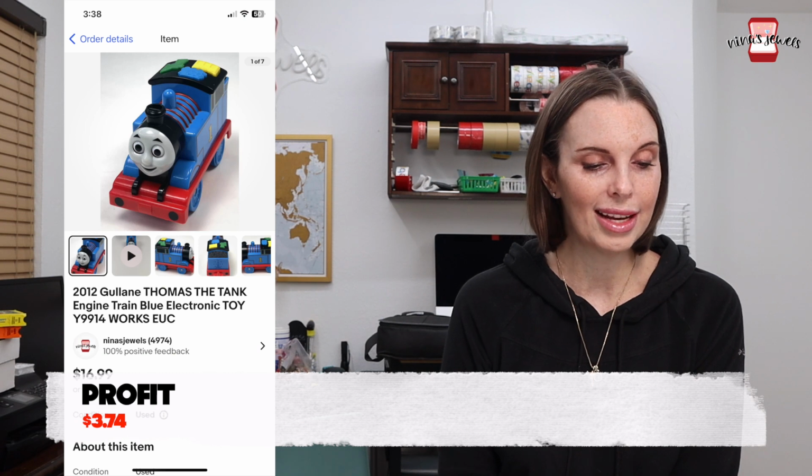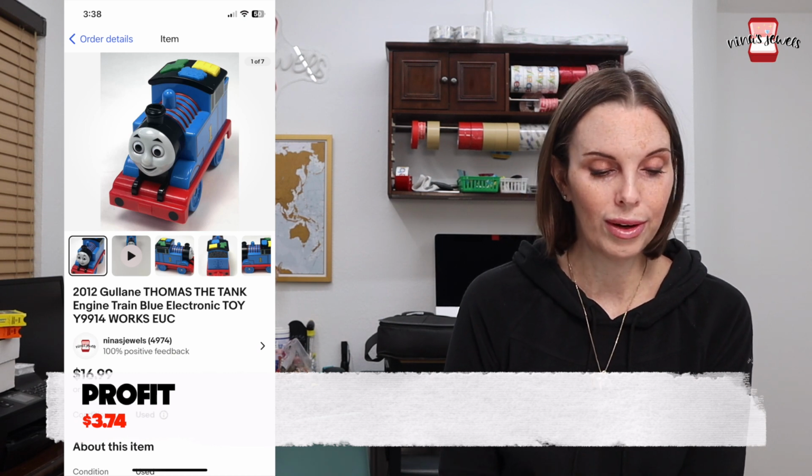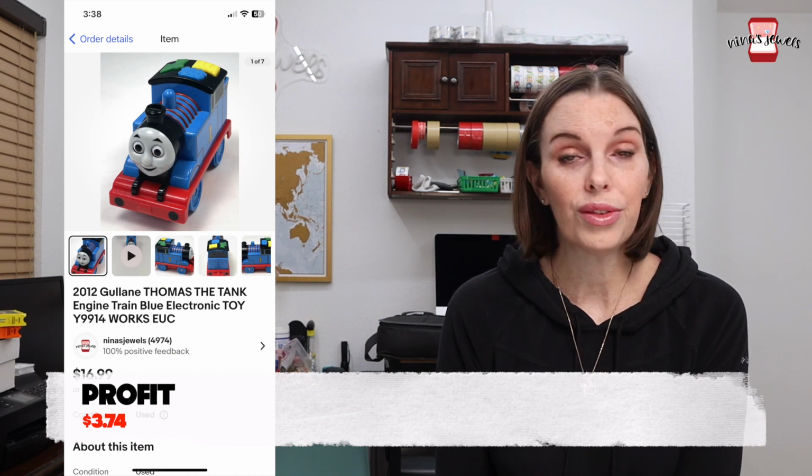Next up was a 2002 Ghislaine Thomas the Tank Engine electronic toy, and it worked. We got this at a garage sale for $1 and it sold for $12 even.